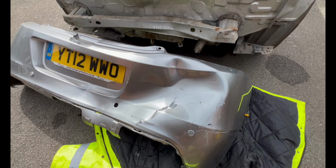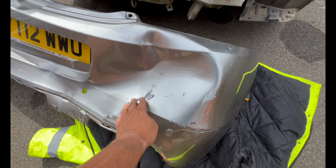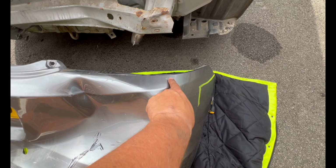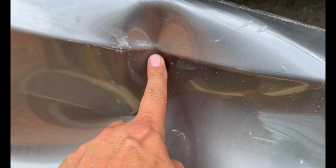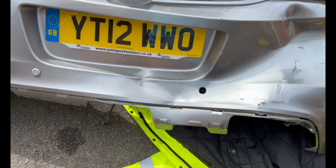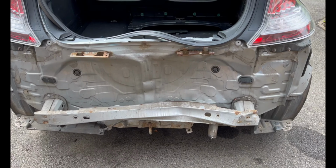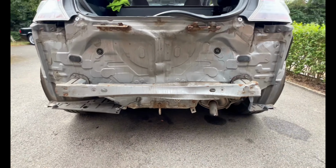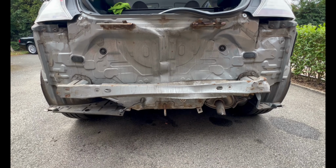I might be able to actually salvage this bumper because it doesn't really have bad damage to it, just a little bit bent here. Obviously that needs to be straightened out. That too. You know what, I don't really think I'm going to need a new bumper, just a new parking sensor. So yeah, looking at the damage at the moment, it is not bad whatsoever.